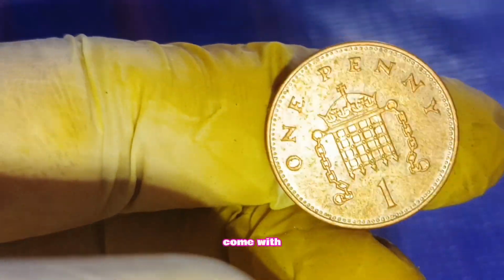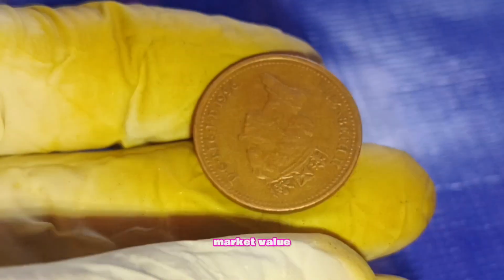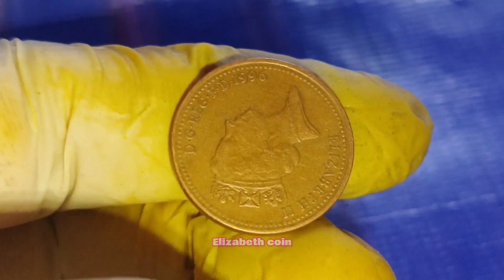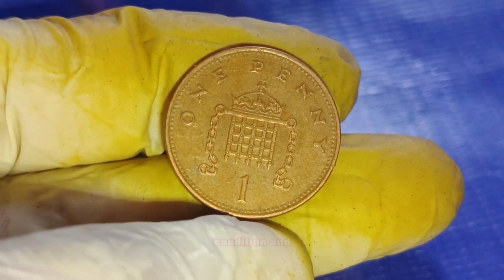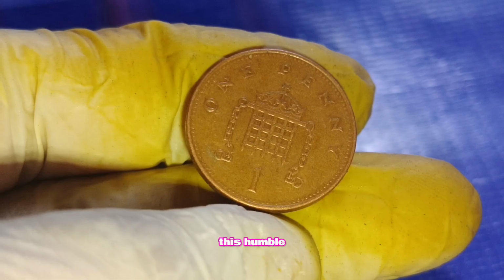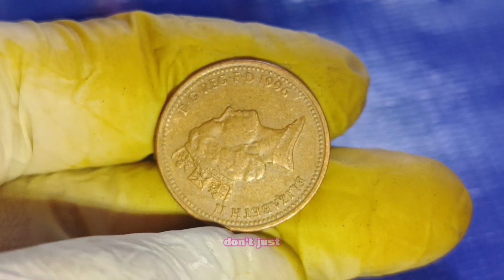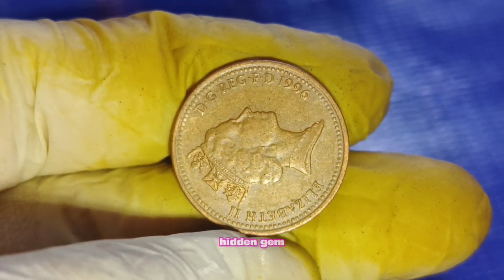Graded coins come with a certification of authenticity and condition, which can increase their market value. To wrap it all up, the 1996 1-penny Elizabeth coin from the United Kingdom is more than just pocket change. With the right combination of rarity, condition, and demand, this humble penny could be worth big money, potentially even up to $7 million in some cases. So, the next time you come across one, don't just toss it aside. Take a closer look, it might just be a hidden gem in your collection.